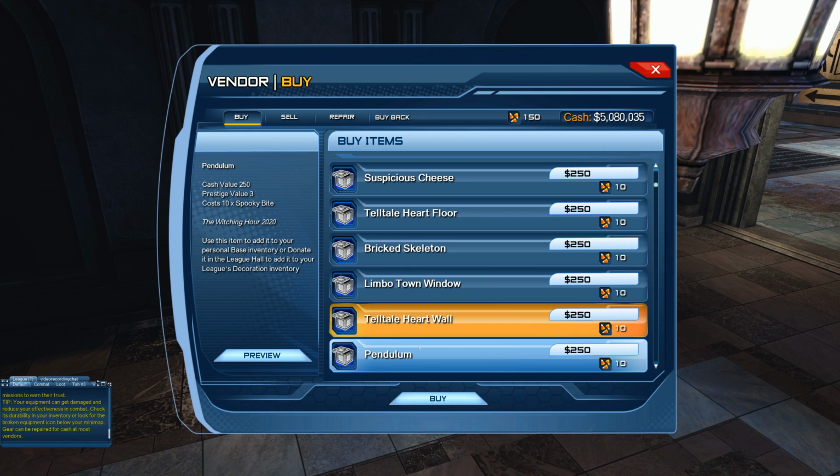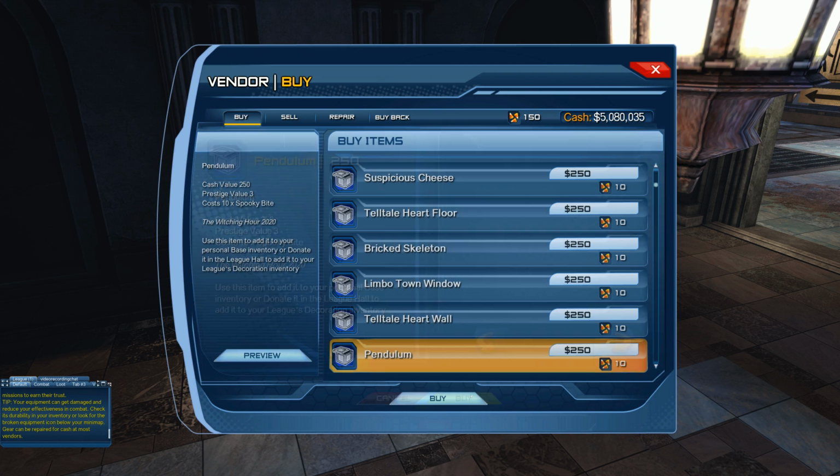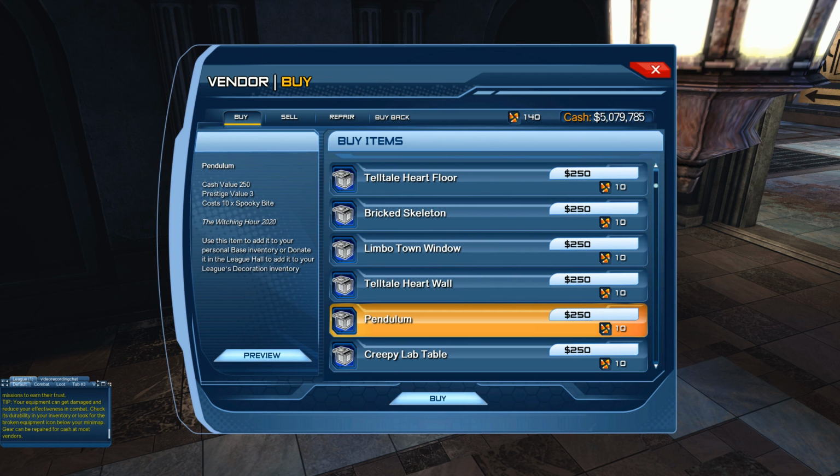And then we have Pendulum, which is also going to cost you 10 spooky bites. So we'll preview this. This is just like an upper sort of stone area to add to, maybe if you've got loads of them, it'll make a good structure to have. So we'll buy that.